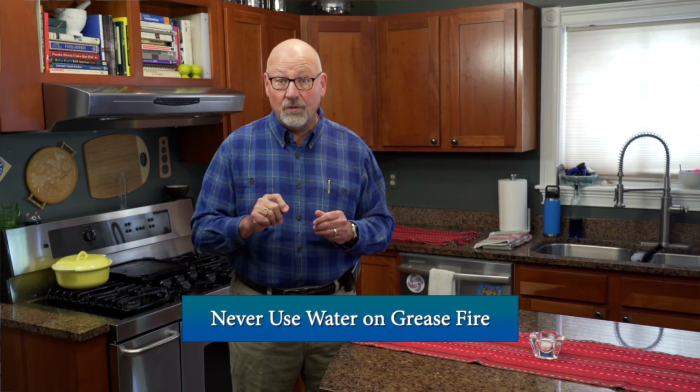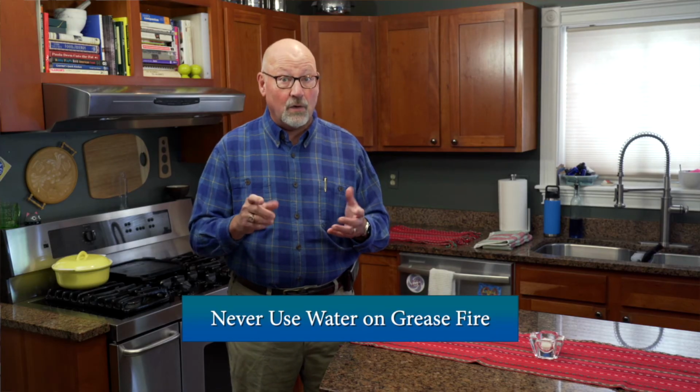In the event of a fire, be sure to have a pot holder and lid handy to slide over the pan to extinguish the flame. Leave the pan covered until cool, and never try to extinguish a grease fire with water.